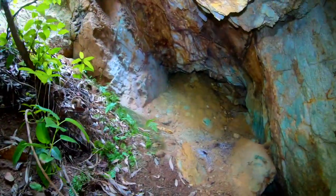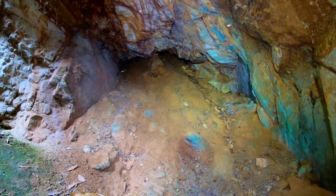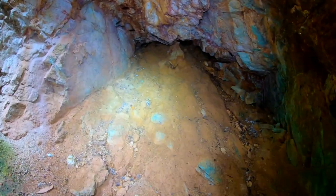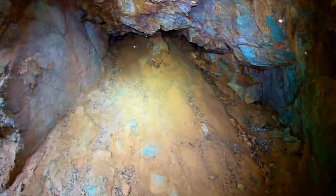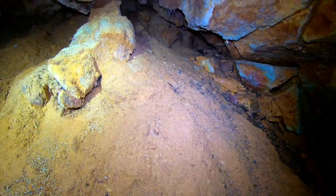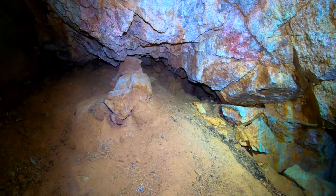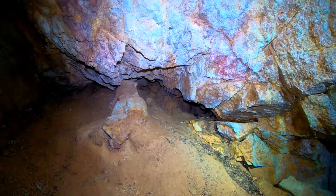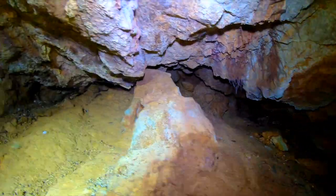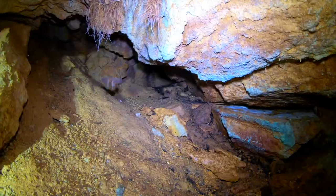And then up behind me, I've got what used to be a really cool looking incline shaft and a massive friggin' toad. All right. Yeah, until that's been filled in. You can tell that's been filled in because all that rubble would be from up the top. There's Mr. Toad. It may have ventured off back that way. A bit of a rat's nest in there.